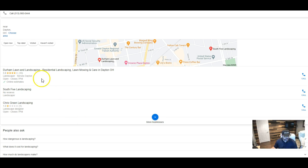And in order to rank high in here, you need to have something called citations. So you might be asking yourself, hey Calvin, what's a citation and how do I get them? Look guys, all a citation is, it's your name, address, and phone number listed into different directories all throughout the web. So a directory would be something like Facebook or Yellow Pages or Yelp, for example. These are places that offer businesses to list their information in there and also list their services, giving another avenue for customers to reach you.